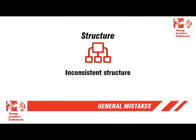So it's always better to have bullet points, make it easy to read visually, basically, is what we're saying, right? The next one would be inconsistent structure. Basically what we mean here is when you write a CV, it's very easy to spot the people who are good at communicating their experiences and those who are not, just by judging whether or not they use a consistent structure.